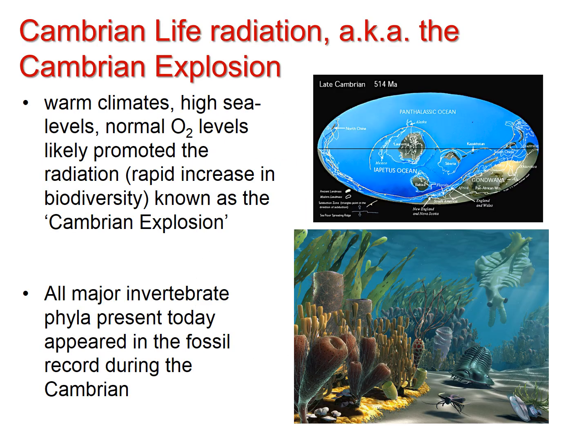With the breaking up of Pangaea at the beginning of the Paleozoic during the Cambrian period, there was a significantly increased amount of transitional and shallow level environments. The climate was overall warm and the sea level high. Oxygen was at a level comparable to present day. This promoted the radiation, or rapid increase in biodiversity. For the beginning of the Cambrian, this is known as the Cambrian explosion.